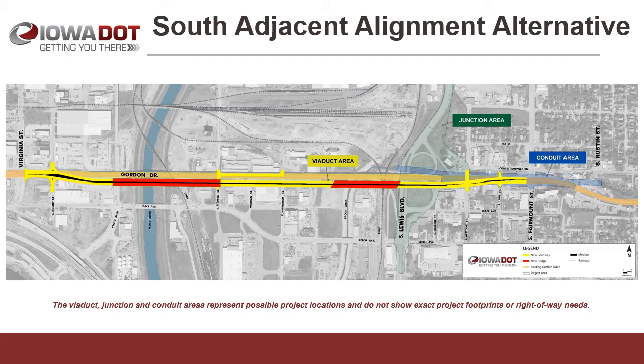In this alternative, the Iowa DOT intends for the existing viaduct to remain open to traffic until the new roadway is operational. New bridges would be built over the Floyd River and Union Pacific Railroad on the west end and over Bacon Creek and the BNSF Railroad on the east end.